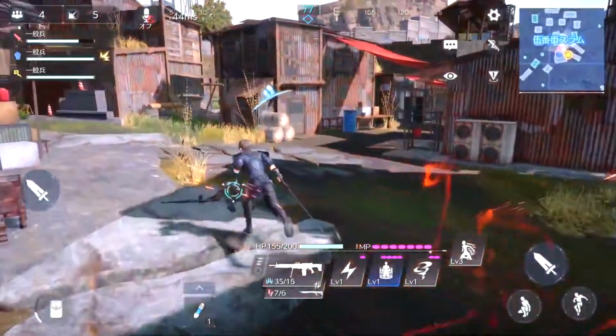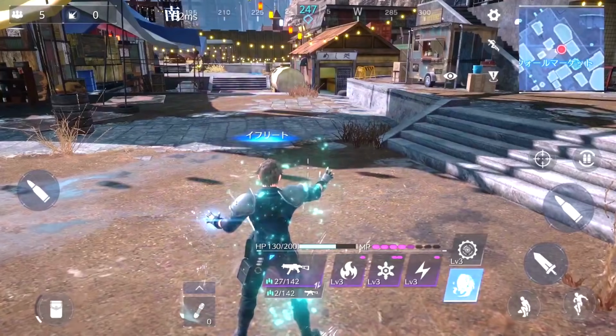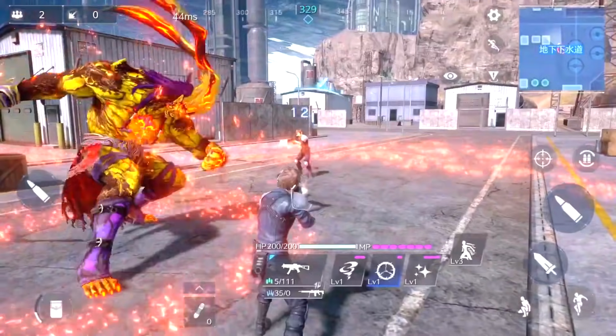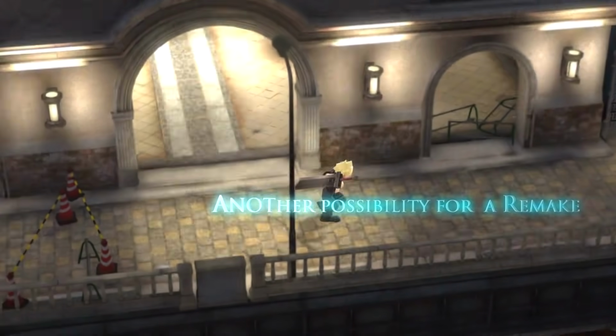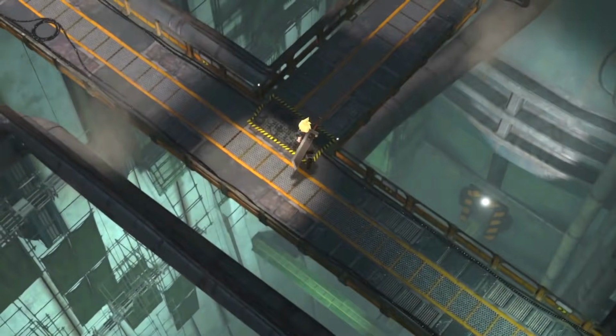Big facts, this will be on mobile platforms, but you guys know your boy's going to be playing this on his PC via BlueStacks emulator. Now, in regards to Final Fantasy VII Ever Crisis, which I am very excited for, and it sucks that it's not going to be out until 2022, but still, we have a lot to hold us over until then, and I got you guys covered on all news updates for that.